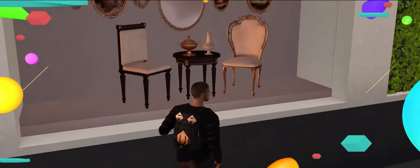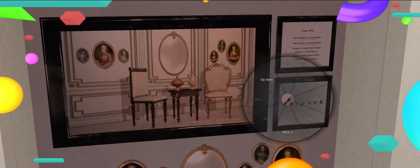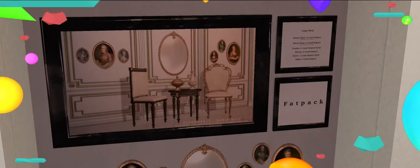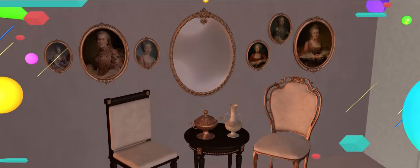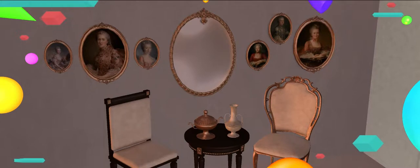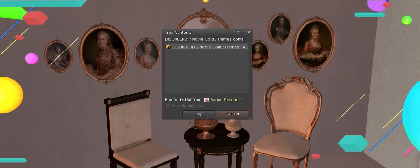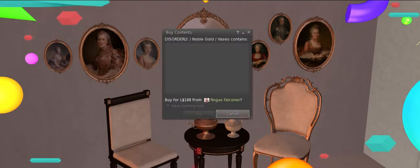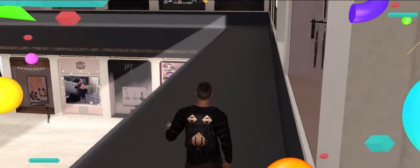Then we've got this. Ooh, now this is cute. I do like this furniture style over here. It is a fat pack, $688 from Disorderly. I like this style. If you have like a chateau or really fancy looking house, hey, good additional pieces. But if you do want to buy them individually, they got the noble frames at $188. The chairs, all these pieces are sold separately over here, guys. $188 for everything. Then you might as well just go ahead and buy the whole fat pack. Nice, good job, Disorderly. I like it.